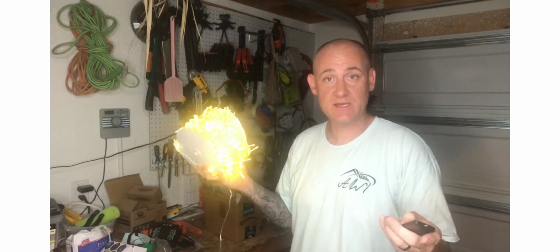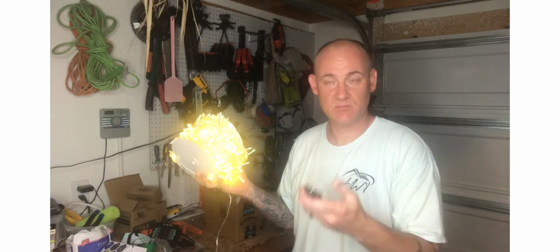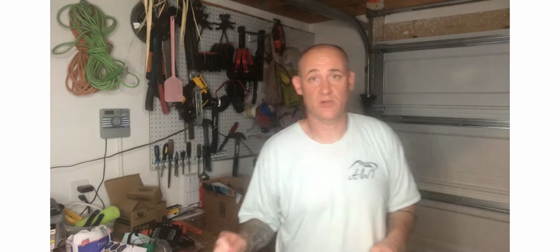And I got 8 different settings. It's got a dimmer. I can make them less dim. Let me see if I can turn it down. See how it goes, and then it brightens back up. Endless possibilities. I love it. I like those a lot. Don't know if I could splice them. They're going to have to all go in one room, but I have an idea for them. Probably going to be in the murder house.